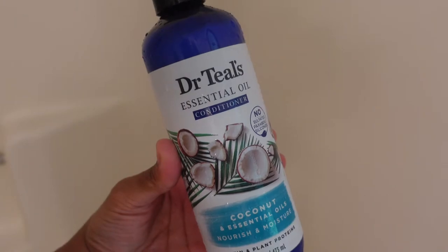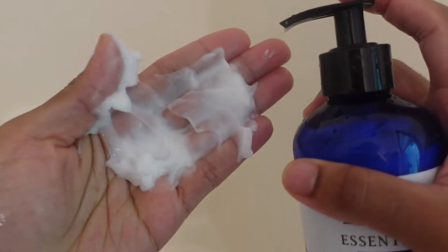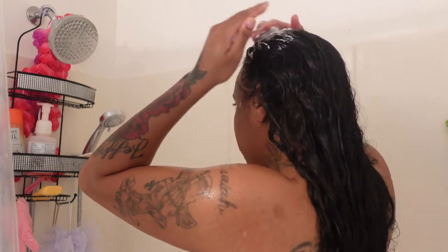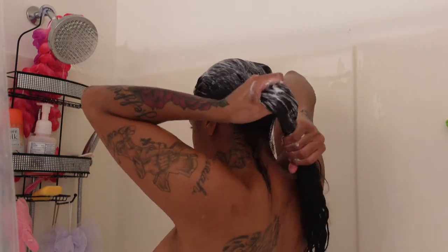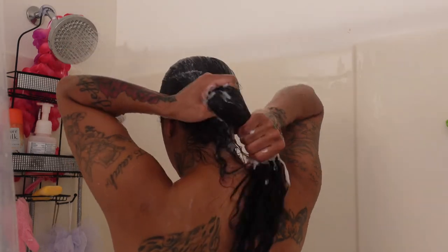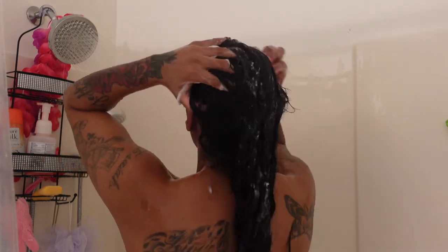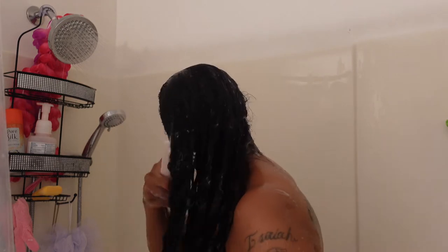Next, I'm going to use my Dr. Teal's Essential Oil Coconut Conditioner. It is enriched with coconut essence and a blend of complementary essential oils. It is infused with moisturizers and essential nutrients to help nourish and replenish your dry, damaged hair. And the coconut scent is very soothing and luxurious. It makes you feel so good. It's also free of sulfates, parabens, silicones, and gluten. And it's also cruelty-free and vegan-friendly.